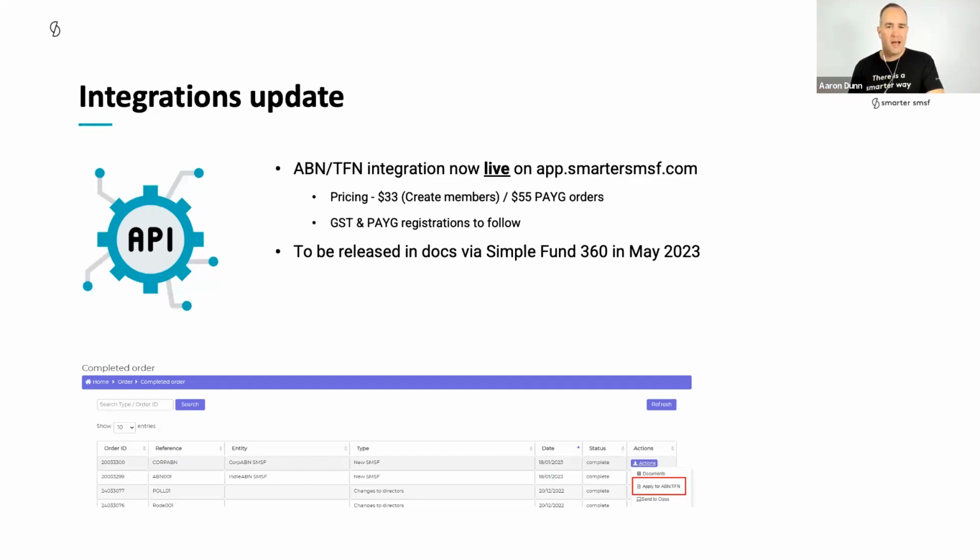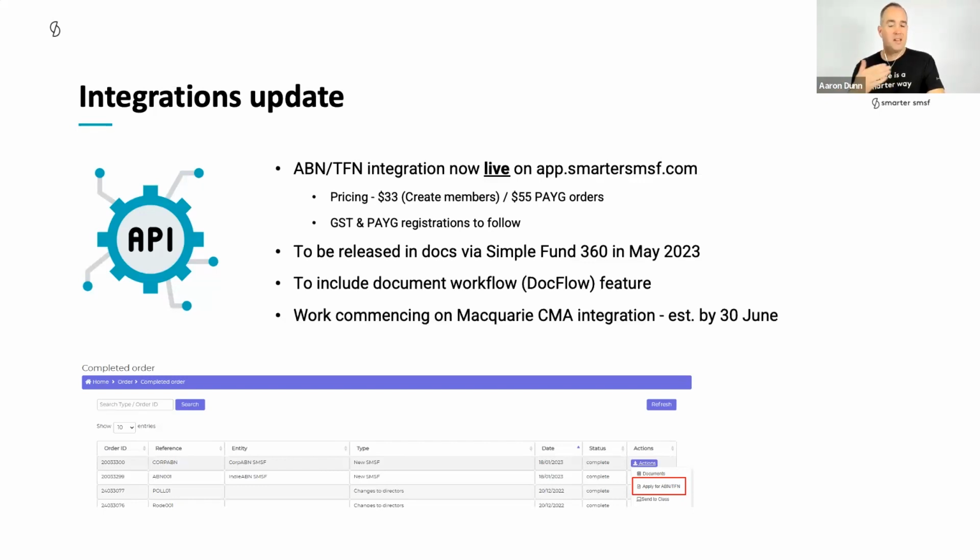The other thing that we are currently working on is an integration with Macquarie as well, and that is going to give you the ability to finish off, from a fund establishment point of view, the ability to not only set up your company, your fund, do your ABN, but you'll be able to get a bank account as well. And that is all coming through what we call our document workflow feature. So we're doing a fair bit of work on that at the moment. I'll touch on that as we go through these updates in the future.